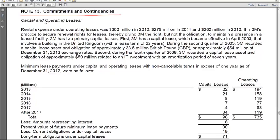And so here's where 3M reports their operating leases. So we can see their rent expense was about $300 million in 2012, just to give you a sense for how much of their income and cash flow is going towards renting property, plant, and equipment. But what we're really interested in is trying to figure out how big these operating leases would be if they would be on the balance sheet.